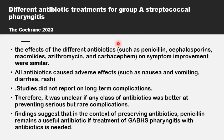The results of the meta-analysis showed that the effects of different antibiotics, including penicillin, cephalosporins, macrolides, erythromycin, and carbacephem, on the symptomatic improvement of patients with sore throats are fairly similar. All the antibiotics had caused some adverse effects, and the studies did not report on the long-term complications. Therefore, it was not clear if any particular class of antibiotics was better at preventing serious late complications, whether suppurative or non-suppurative. The findings suggest that in the context of preserving antibiotics, and given that the symptom improvement was fairly similar in all the examined groups, penicillin remains a useful antibiotic if treatment of group A beta hemolytic streptococcal pharyngitis with antibiotics is needed.